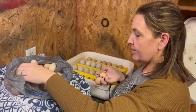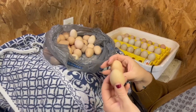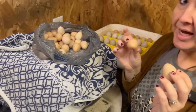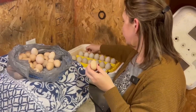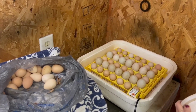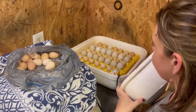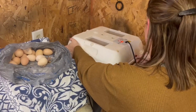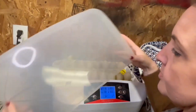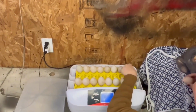As you can see, some of these are different colors as well. There are different types of guineas. We have some that were white, some that were considered pearl. I can't remember all the breeds, but we have 4 or 5 different kinds of guineas on our farm. They're not all the same. See, here's one that's a little lighter. Okay, that one's loaded, so I can't wait to candle them in about 10 days just to see which ones seem to be developing. And we'll cover all this with a towel.